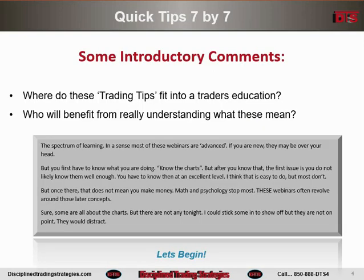And here's the slide that I came up with just kind of last minute, just a half hour ago. Where do these trading tips fit into a trader's education? Who will benefit from really understanding what these mean? I know it's maybe a little small, but I'm going to read it. I had to make it small to fit it on there.